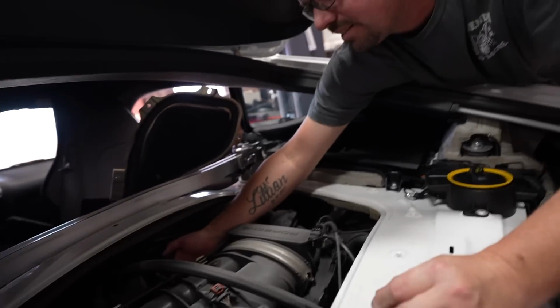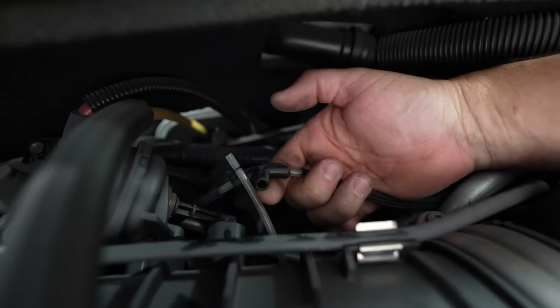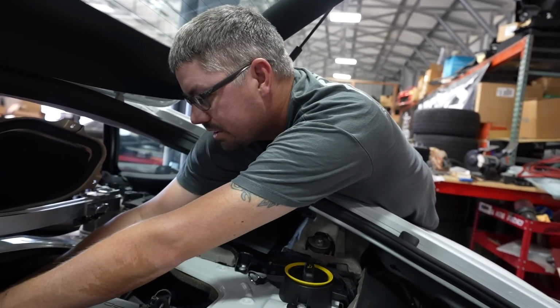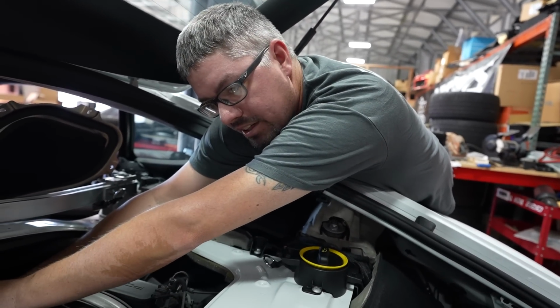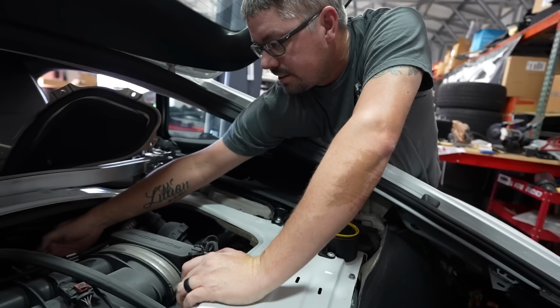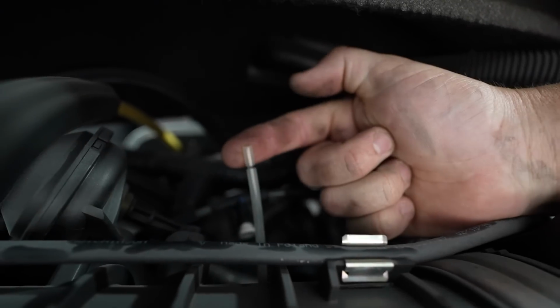But here's the other one. This is for your PDK. Yeah, coolant goes in your PDK. It cools the fluid, like newer cars and transmissions have coolers on them, like the Type R has one. That's what this is. So this makes the fluid go down. So we plug that one and leave this one open. Fingers crossed. Today's the day.